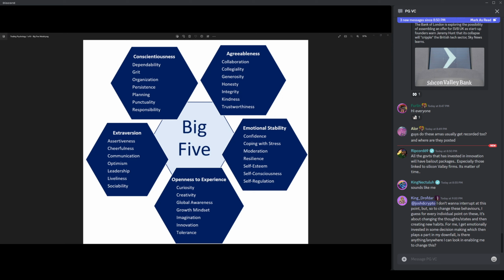Another way to boost it is to get organized. Orderliness is central to conscientiousness. I've got an illustration here that shows you, I hope you can see it, and if not, I'll just upload it.